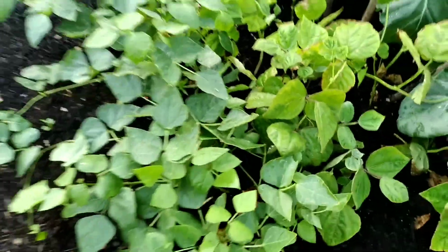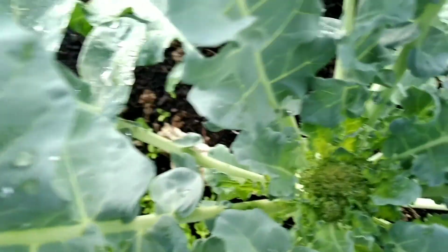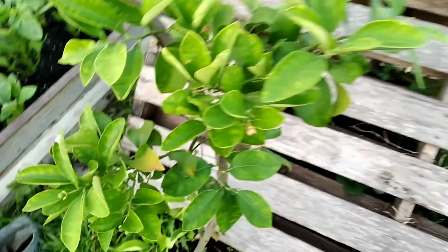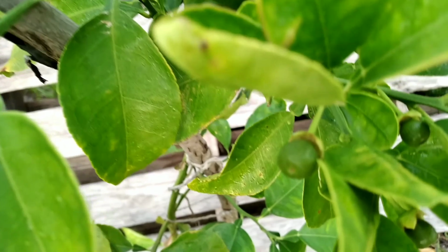We have some sweet potatoes there. Here's the broccoli starting to send ahead. Carrots are still doing good. Here's the spearmint. This is our contraption to contain the strawberries. Birds were just having a field day with our strawberries. I think we've tried one since they've been producing, so hopefully the pallets help out with that. Here's the grapefruit. My little baby grapefruits.